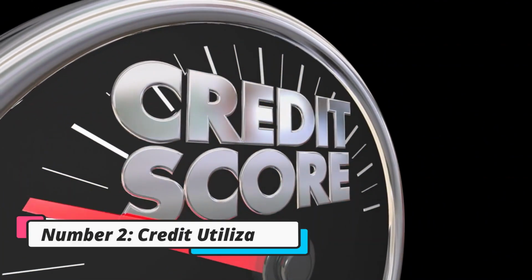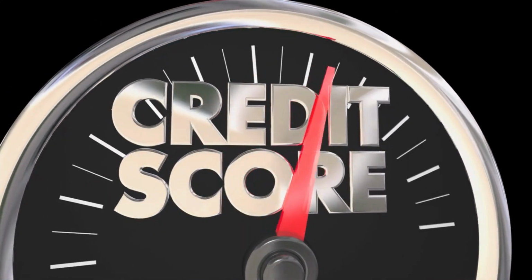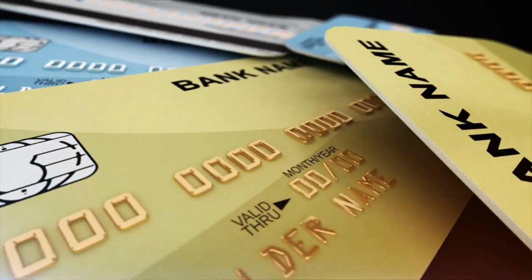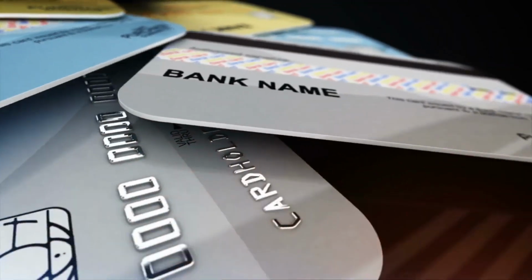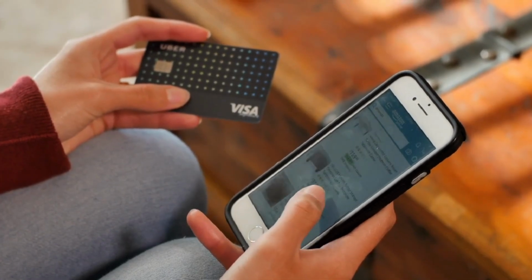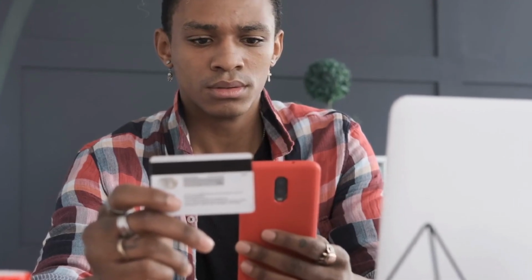Number 2. Credit utilization. Credit utilization is crucial in credit scoring, reflecting how responsibly you manage your available credit. This ratio is calculated by dividing your total credit card balances by your total credit limits and multiplying the result by 100. Maintaining a low credit utilization ratio, ideally below 30%, is highly recommended to ensure a healthy credit score.